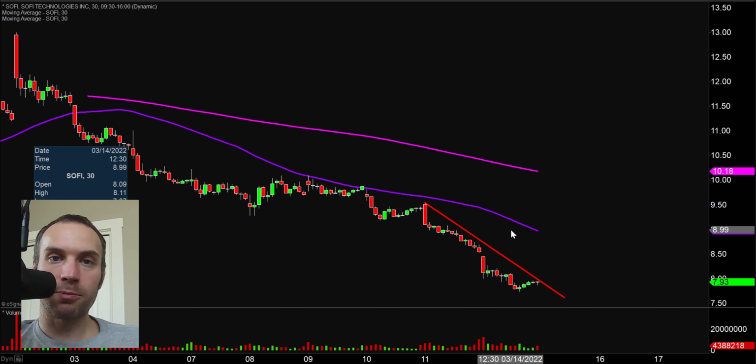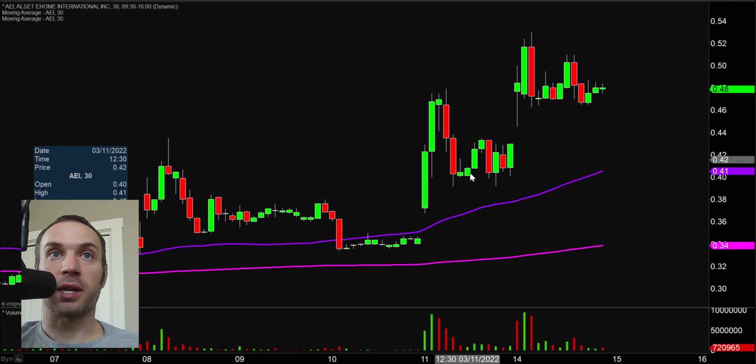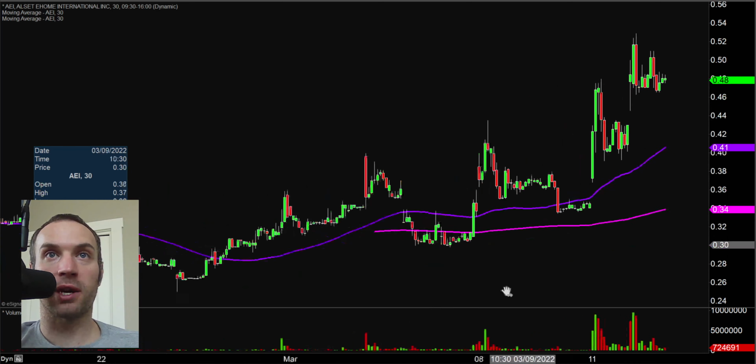So all it's going to take is some sort of spark, and it could very well create a good tradable upside bounce. Next one, AEI, and this is just a good old-fashioned solid uptrend. And I realize this isn't everybody's price range, but if you do like to play penny stocks and you're looking for a penny stock in an uptrend, then it's hard to go wrong with this one.